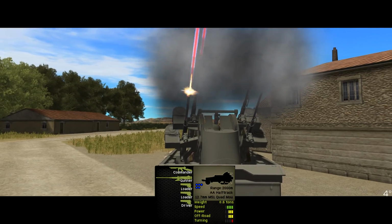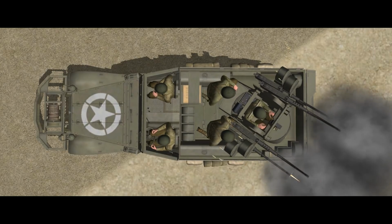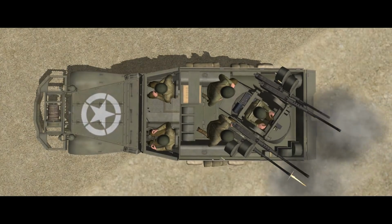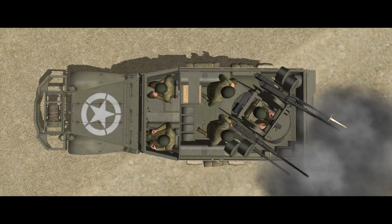It is somewhat less awkward than the combination 37mm dual 50 mount on the M15, so it needs fewer crew: commander and driver in the cab again, then a gunner in the actual quad mount itself, and 2 loaders. Unlike the M15, the loaders aren't sitting on the weapon mount, so they won't rotate with it. Again, we have similar firing angles, but even though it looks like the quad 50 should be able to shoot over the cab, it can't.